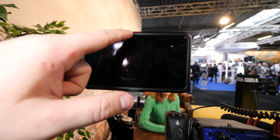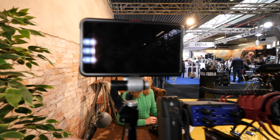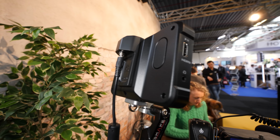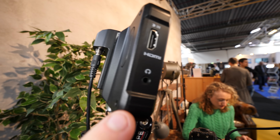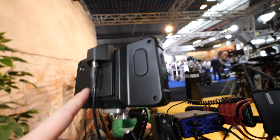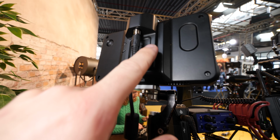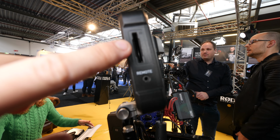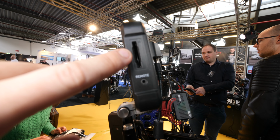This is the new Shinobi monitor from Atomos. It's the same display as the recorders, but no recording option, just a monitor and a single HDMI and a headphone jack, Sony batteries or a battery plate. And here on the side a remote port and an SD card slot for loading in LUTs.